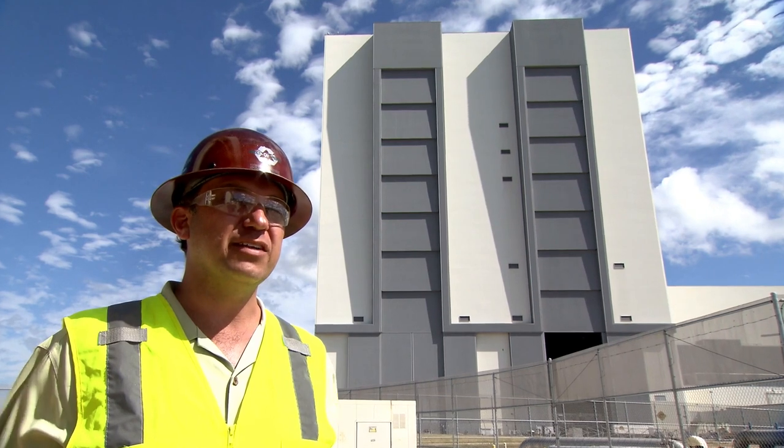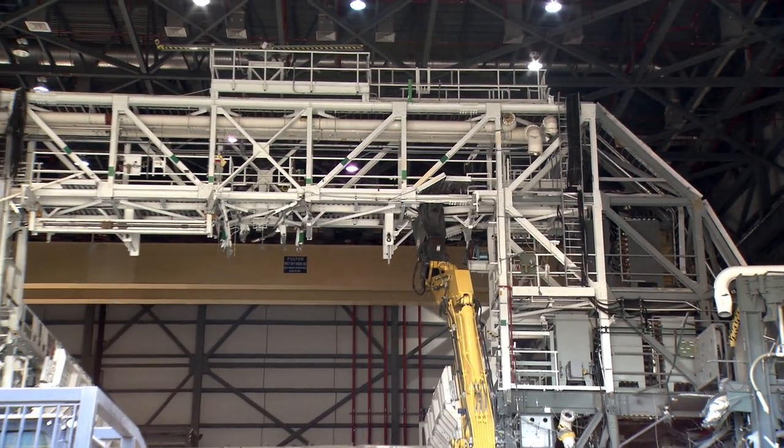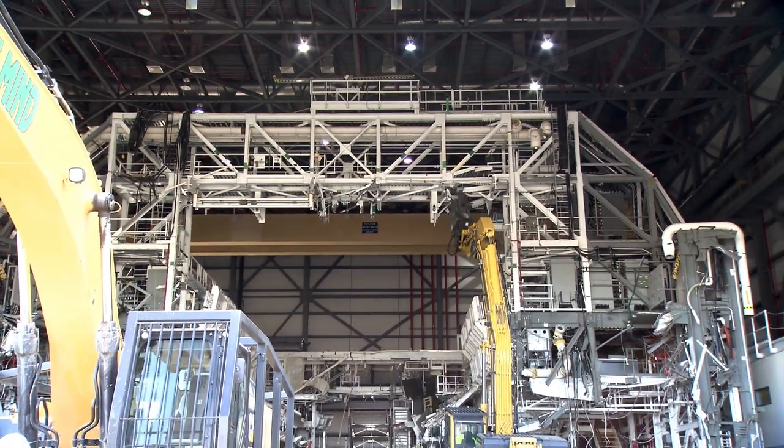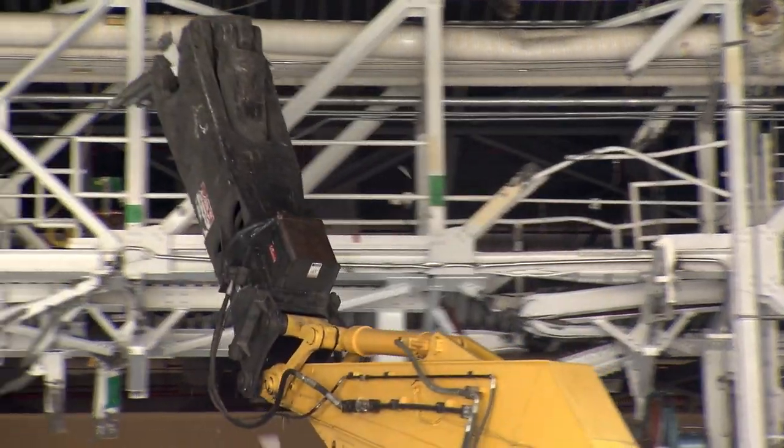Today's a real critical day in the demolition project. We're going to be taking down the utility bridge that has all the lines that run from one side of the orbiter support structure to the other. It's very critical that this comes down in a very controlled manner.